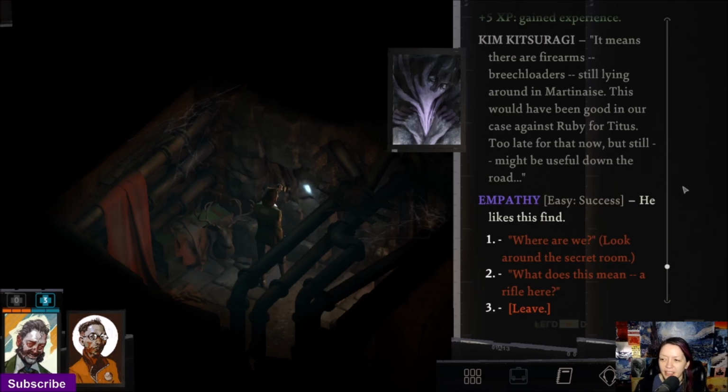Yeah, I know, Shane. Shane's pointing out that I read it wrong. I know I read it wrong, but my brain kept saying rifle here because of what you said. It's all your fault.